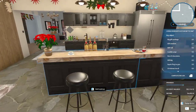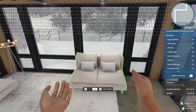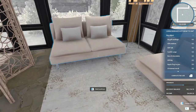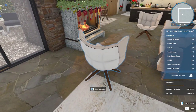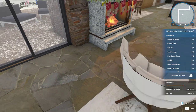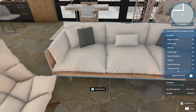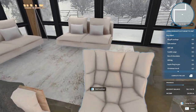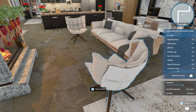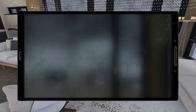Where's the other one? Now there's a little overlap with that chair, but I'm not gonna sweat it. So I think this one only needs, okay, maybe I am gonna sweat it. Shoot. Shoot. What else do we have?